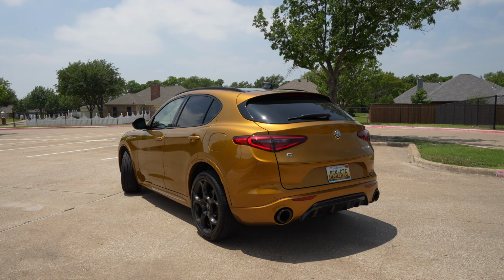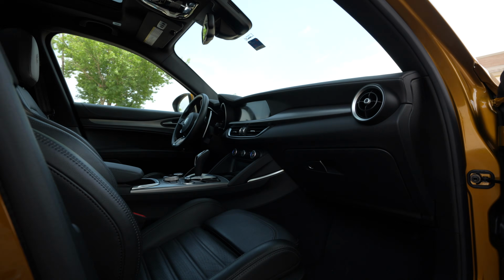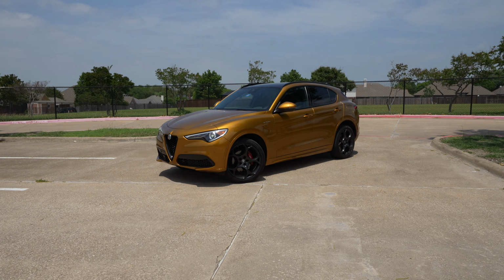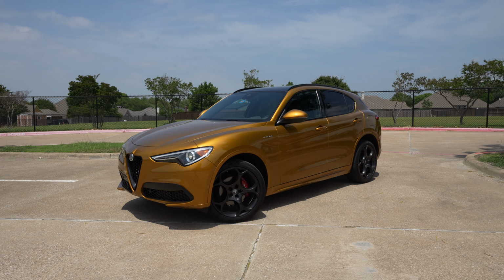Today we're going to take a full detailed look at the exterior, the interior, and get it out on the road for a test drive. Let's get started. All right, y'all, let's take a look at the exterior details of this Stelvio Veloce.